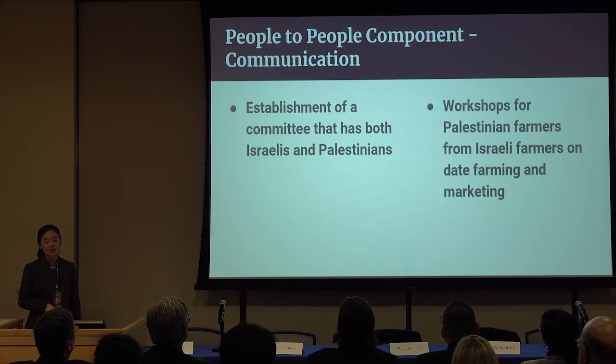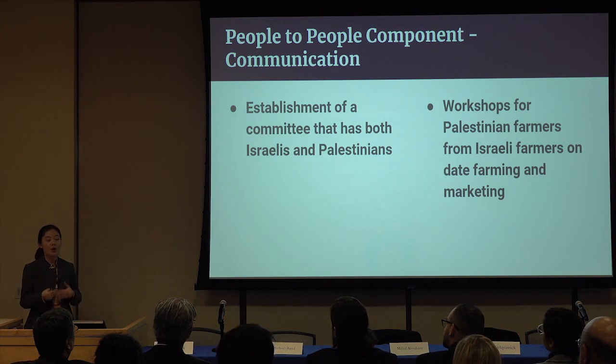They are also arranging workshops for the Palestinian farmers. They invite Israeli farmers to the West Bank to teach and share knowledge and skills with Palestinian farmers, because Israeli farmers are normally considered to have more mature skills and knowledge in date farming.